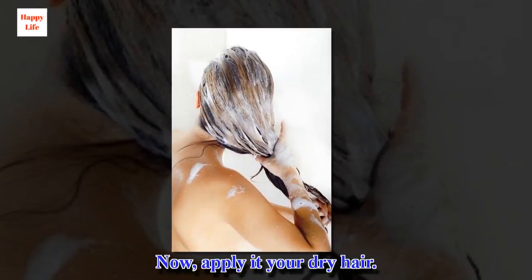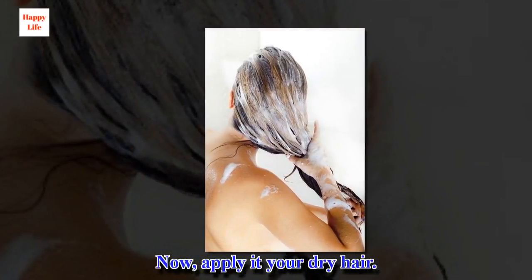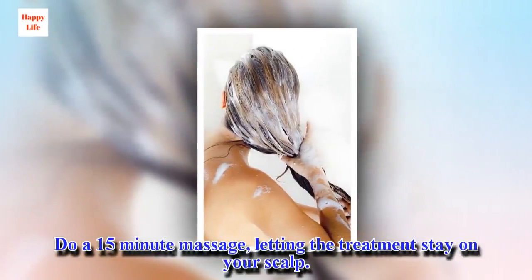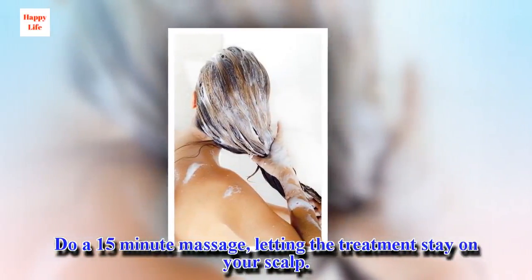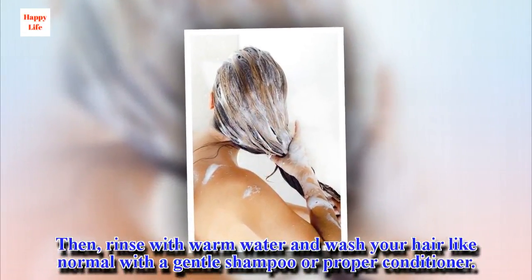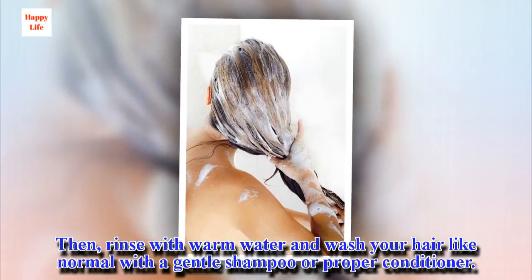Now, apply it to your dry hair. Do a 15-minute massage, letting the treatment stay on your scalp. Then, rinse with warm water and wash your hair like normal with a gentle shampoo or proper conditioner.